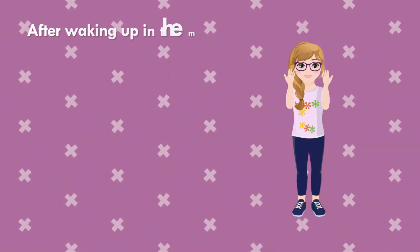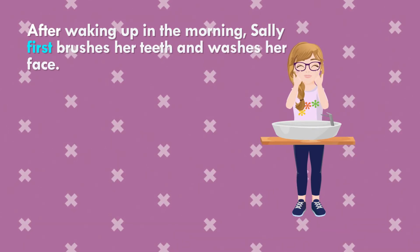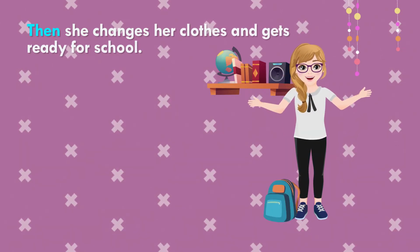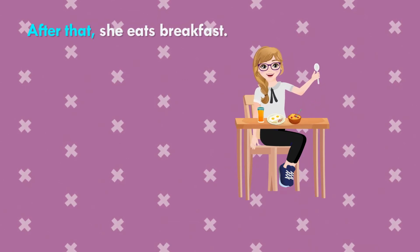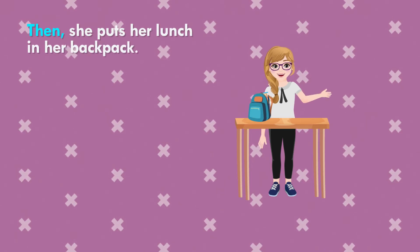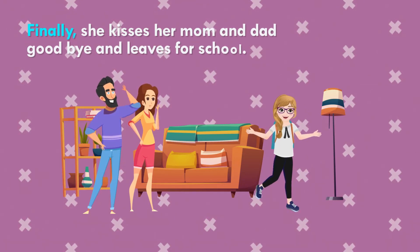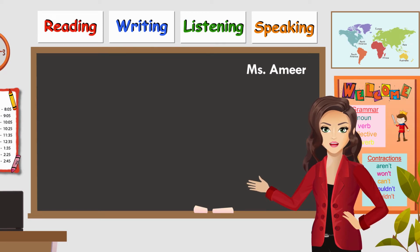After waking up in the morning, Sally first brushes her teeth and washes her face. Then she changes her clothes and gets ready for school. After that, she eats breakfast. Then she puts her lunch in her backpack. Finally, she kisses her mom and dad goodbye and leaves for school. That is Sally's morning routine.